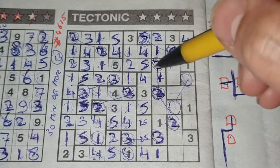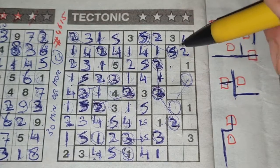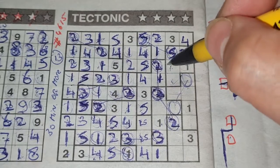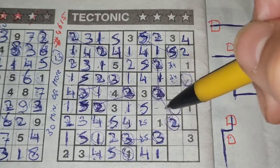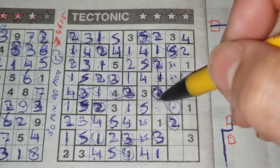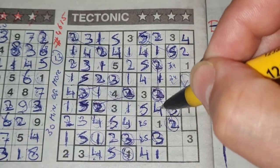These 2 boxes can be a 2, so 1 box left for the 2 should be here. 2 numbers left in this area for numbers 3 and the 4. Let me mark those 3 and the 4, 3 and the 4. 2 numbers left in this area for numbers 4 and the 5. 4 and the 5, we have a 5 there, no 5 there. 5 should be here, and the 4 goes there.